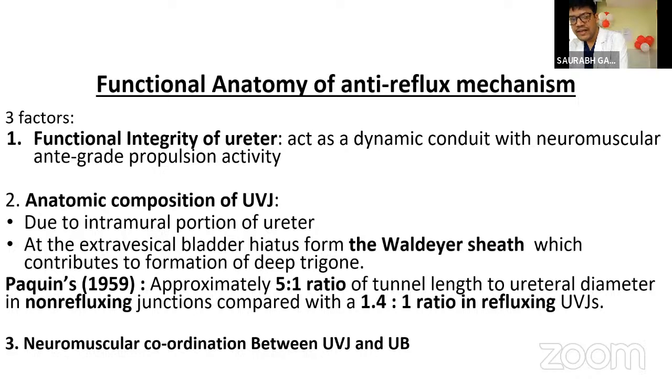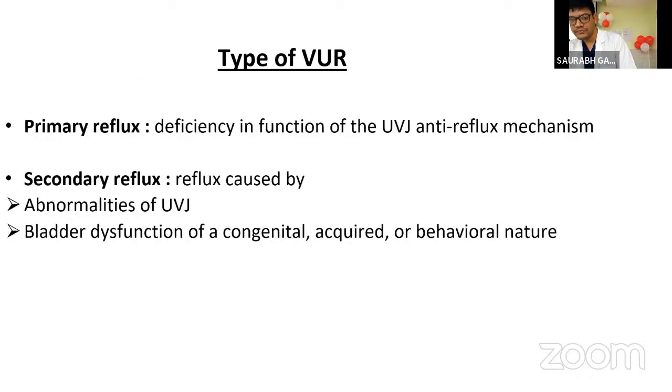Second is the anatomical composition of the VUJ. It is due to the intramural portion of the ureter, and also at the extravesical bladder hiatus, it forms the Waldeyer sheath which contributes to the formation of the deep trigone. Paquin suggested that an approximately 5:1 ratio of tunnel length to ureteral diameter in non-refluxing junctions is important, and in refluxing VUJs, the ratio was 1.4:1. Third factor is neuromuscular coordination between the UVJ and the bladder.